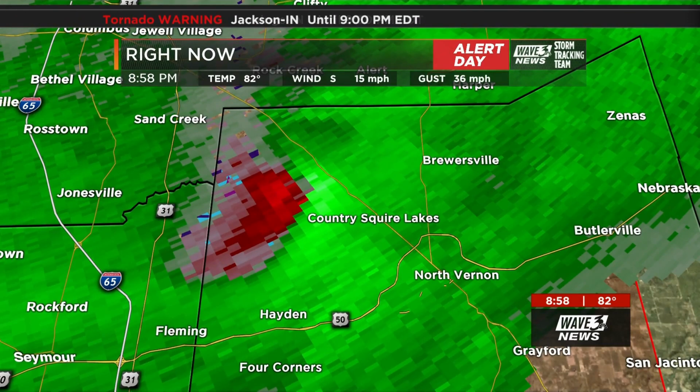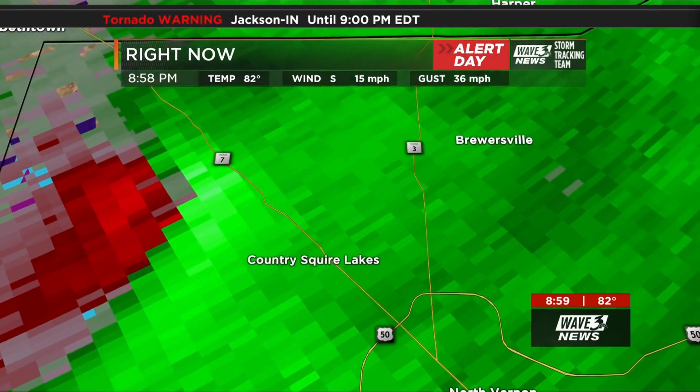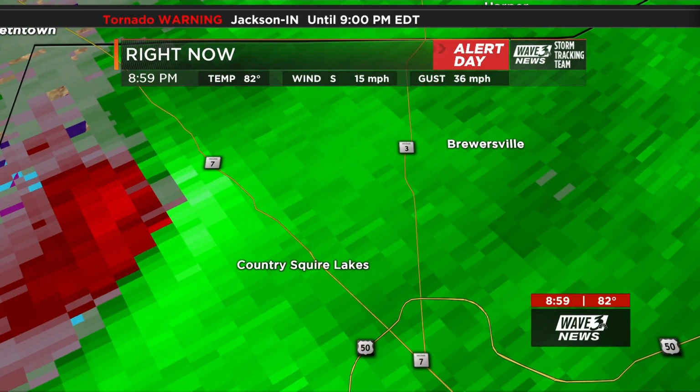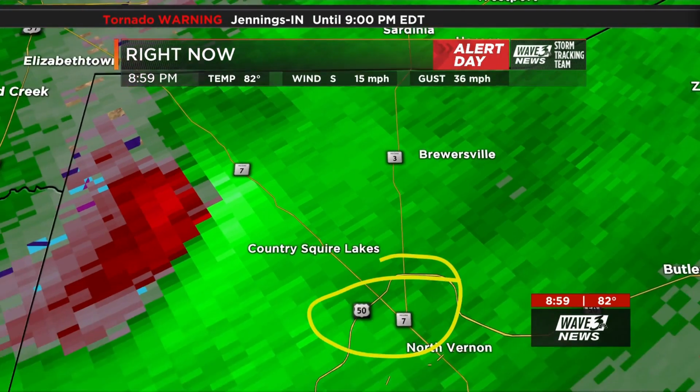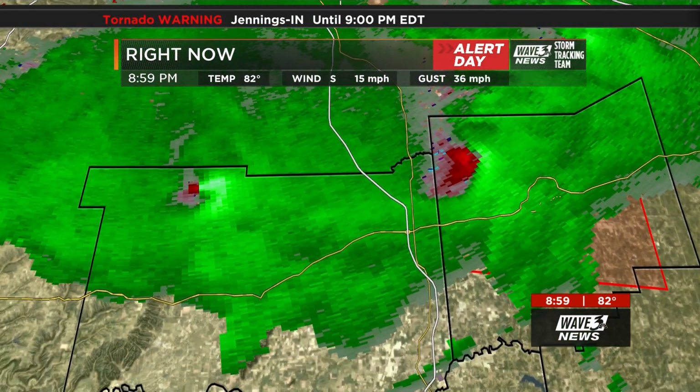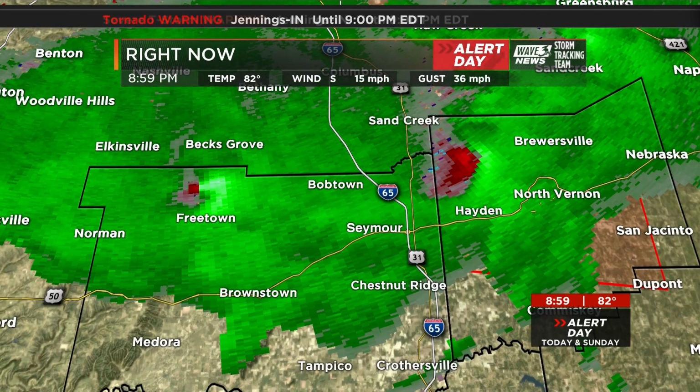But we'll need to see how this trends here in the next few moments as it tracks just north of North Vernon. So right along there, Highway 7 and also heading toward Brewersville and State Road 3, and then there's Highway 50, right on the northern side of town. That is likely going to be around the fringe of where the strongest of circulation is showing up. So that's one area. And then, of course, now we're getting still that circulation there. It doesn't seem as intense, I should say, but it may be cycling, so I don't want to let the guard down here.